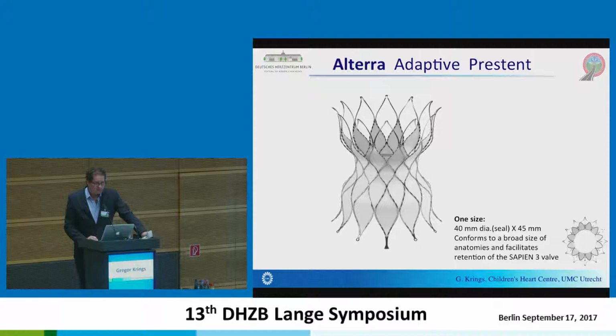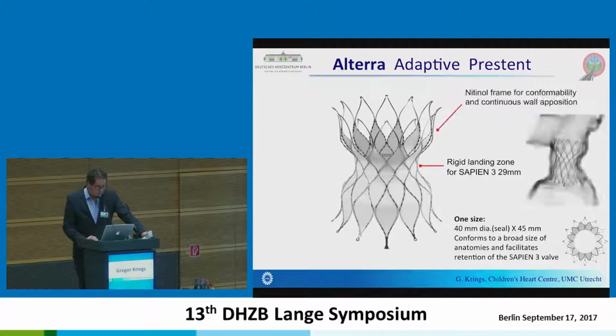Well, as I said, now the decision was made to go for a one size, which is a 40 millimeter diameter and 45 lengths. The inner side, or the waist of the stent, is made in a fashion that it is very, very rigid, and would be suitable for the Sapien 29. There are hundreds of sutures comparable to the Sapien valve, with which the PTFE is sutured to the stent, this 19-volt stent. And then let's just go through rigid landing zone to facilitate the Sapien 29.